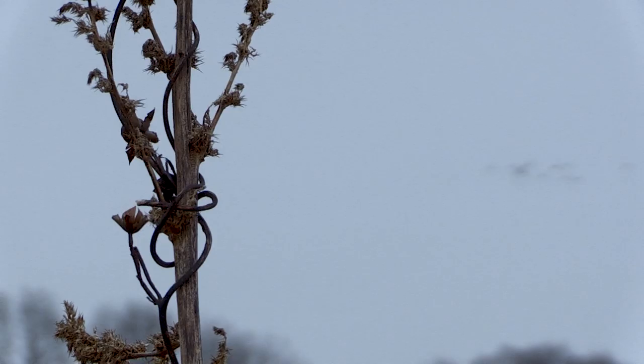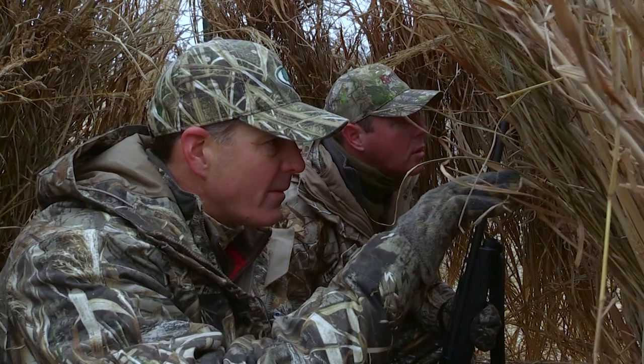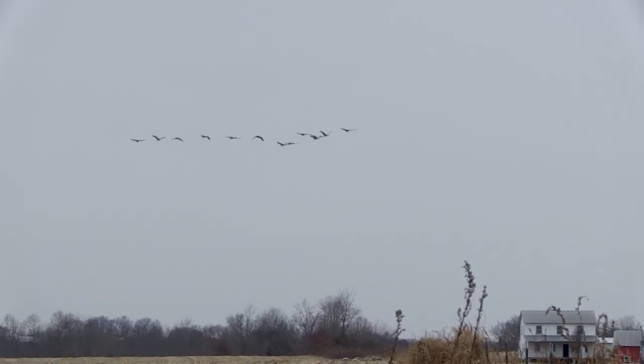There's several groups out right now making their way. There have been a few coming over on this right-hand side. It'd be nice if we could get some smaller groups to come through. So once they come in, we got to make sure that they're in range and moving low. If they drop down to treetop level out there, they're going to be good. You see these on my side? Yeah. They're low enough if they come over.